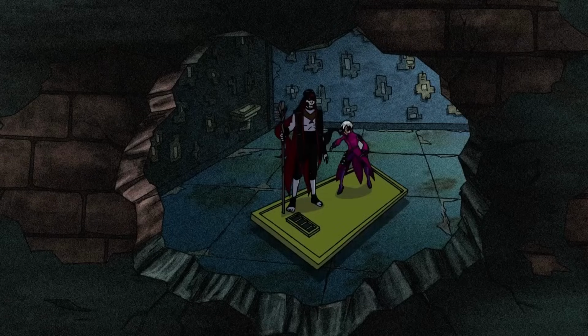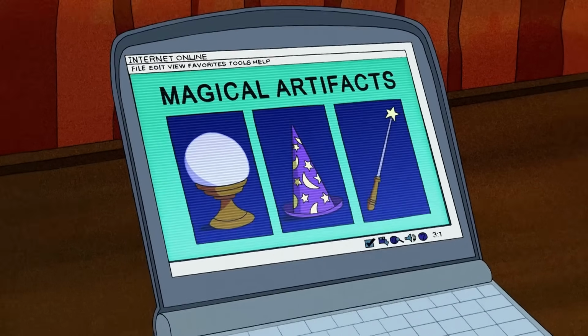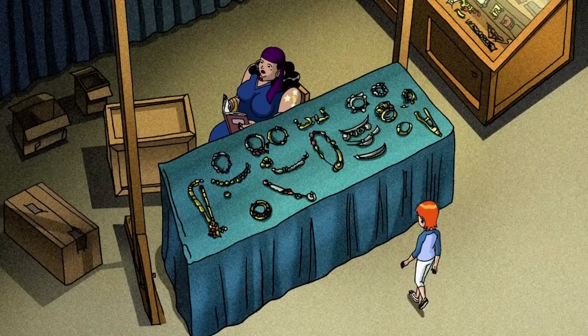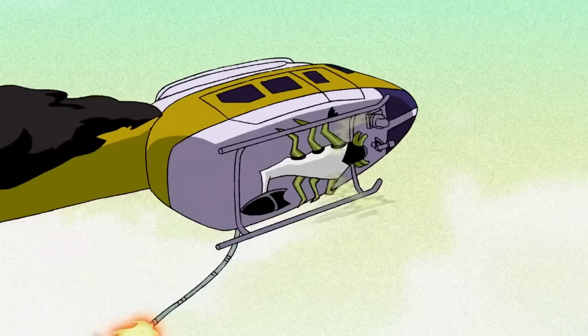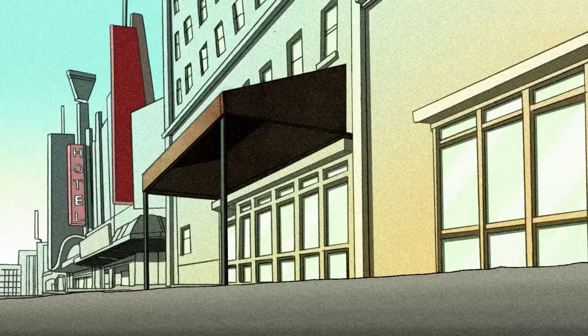In a daring prison break, Charmcaster frees her Uncle Hex using her magical powers and his staff. Meanwhile, Ben and Gwen bicker about attending a magic convention, where Gwen is drawn to a magical charm booth. Outside, Ben, as Stinkfly, and Gwen, now Lucky Girl, save a man dangling from a helicopter.